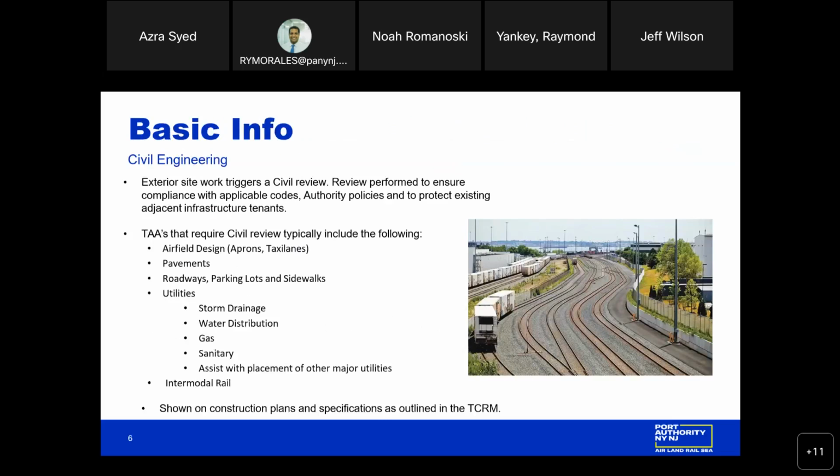So what triggers a review by our group? Specific to civil engineering, exterior site work will usually trigger a civil review. That work includes airside work like aprons, taxi lanes, unlikely, but a taxiway or runway as well, pavements, pavement design, roadways at any of our facilities, parking lots, sidewalks for ADA.